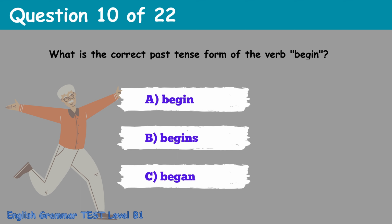What is the correct past tense form of the verb begin? A. Begin. B. Begins. C. Began.